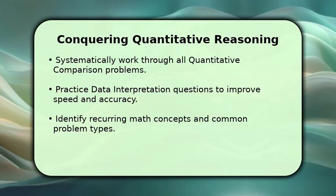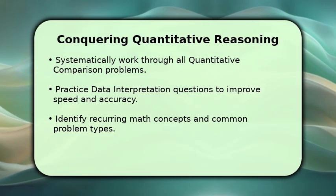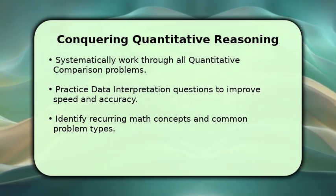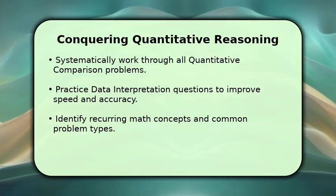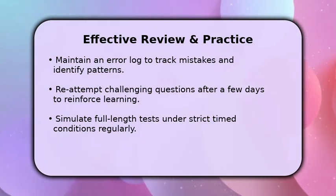Identify your weak areas in arithmetic, algebra, geometry, and data analysis, then dedicate extra study time there. Consistent practice with these older questions will solidify your understanding. Effective review is crucial for improvement.